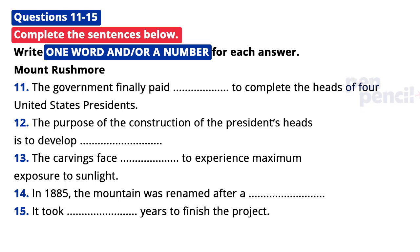Section 2. You will hear part of a talk about Mount Rushmore given by a tour guide. First, you have some time to look at questions 11 to 15. Now listen carefully and answer questions 11 to 15.